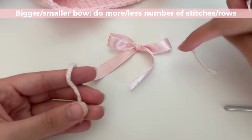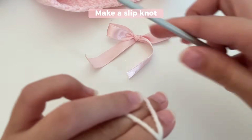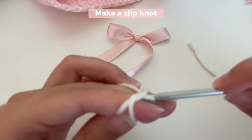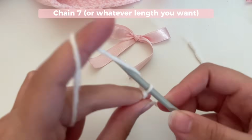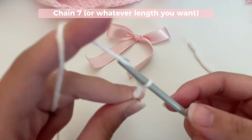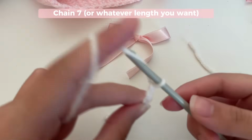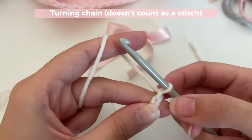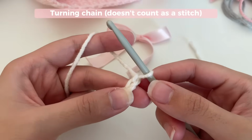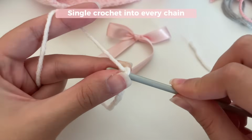We're going to get started by making this piece over here. Start off with a slip knot, just a regular slip knot. And then you're going to chain however long you want your bow to be. I'm going to do 7 chains. And then go ahead and do 1 extra turning chain, which doesn't count as a stitch, it's just there to help us turn. Skip it and then single crochet into the second chain from your hook.